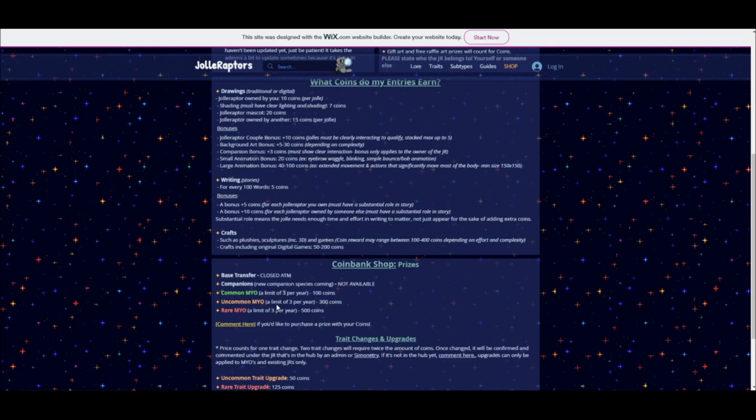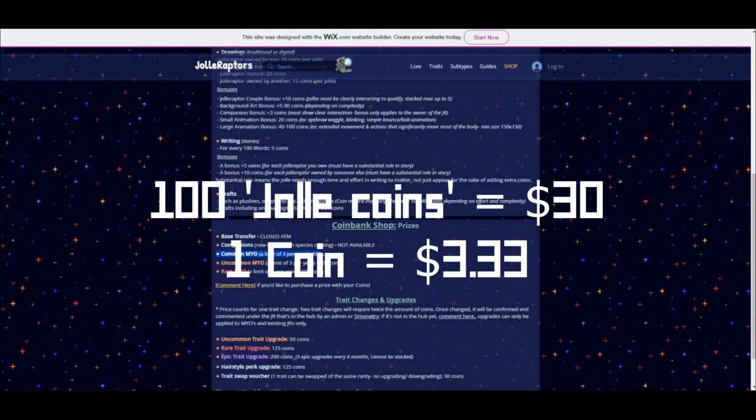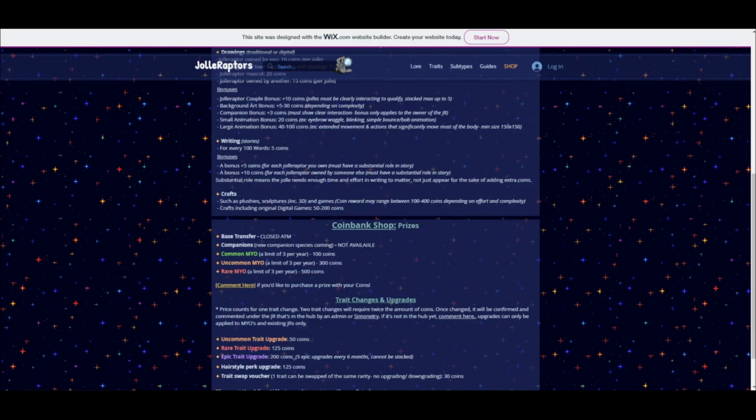I'm not sure if that means 3 of each make your own or 3 of all of the make your owns combined. And seeing as how 100 coins is the equivalent to $30 going by this make your own common slot, they're probably really scalping the coins as well.